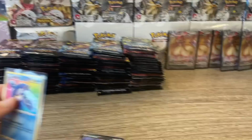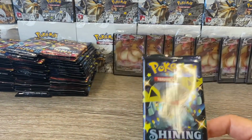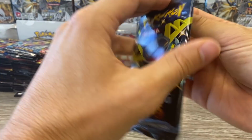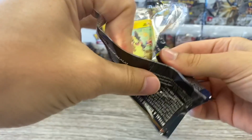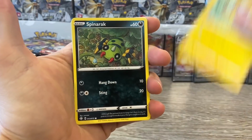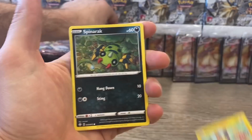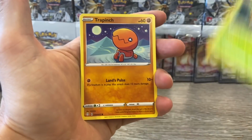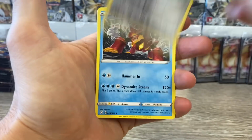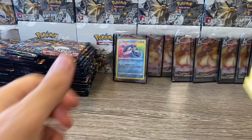I'm going to do this off camera because I'm hopeless. So I reckon we'll get 50 hits from 100 packs. Wow. Similar to Hidden Fates. It'd be good to count that up at the end, see if I'm there or thereabouts. More Morpeko with Shuckle. I love Shuckle. Don't mess with a big old dirty Shuckle. Spinarak, Rowlet, Trapinch, Volcanion. Wonder if that's playable. Good artwork on that one.